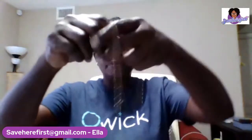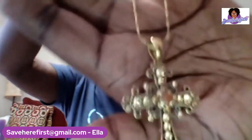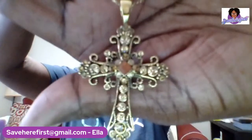Help! Somebody help me. Help! I need some help. Okay, I got it! I got it! This is a cross. Oh my goodness. This is a cross. I like the chain. Chain is nice. I can't tell whether it's gold or fake, but this is the cross.